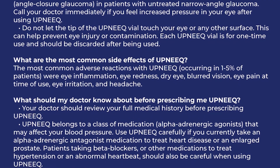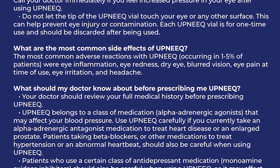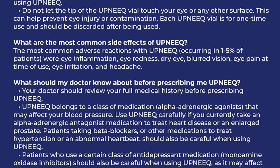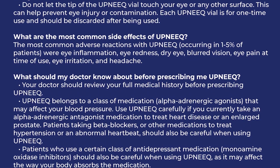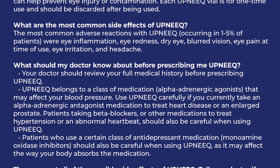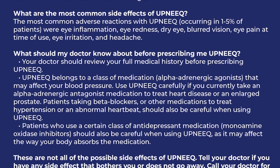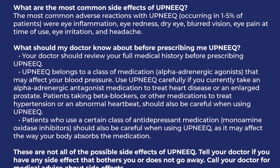Adverse reactions. Adverse reactions that occurred in 1 to 5% of subjects treated were punctate keratitis, conjunctival hyperemia, dry eye, blurred vision, instillation site pain, eye irritation, and headache. Drug interactions. Alpha-adrenergic agonists, as a class, may impact blood pressure.